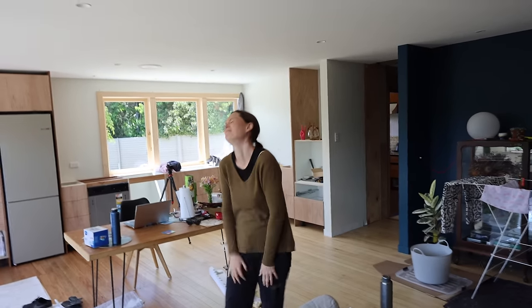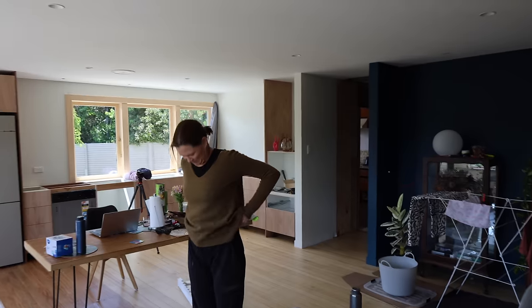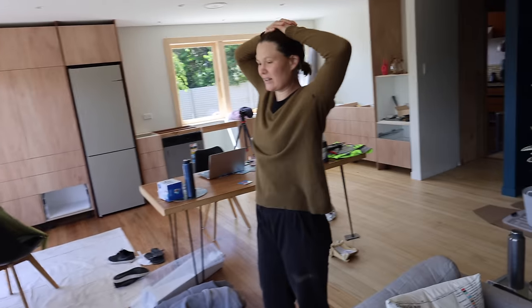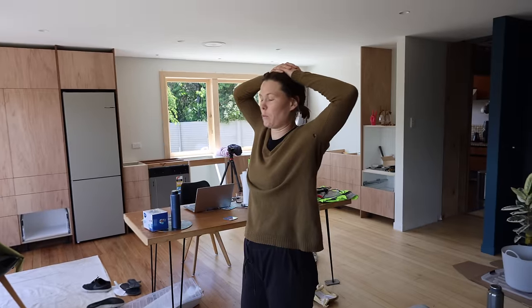Was it? Yeah. So imagine all the timber that I need for the rest. It would be quite an expensive window. What is it my uncle always says? Nothing's ever easy. No, yeah, that would have been way too much money.